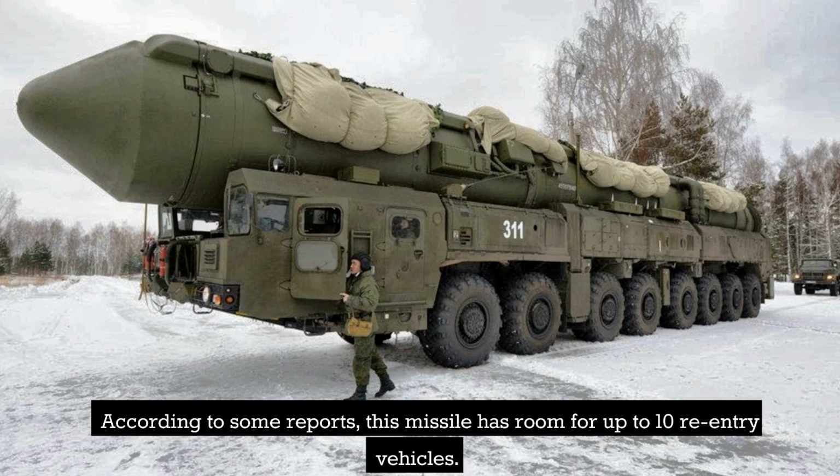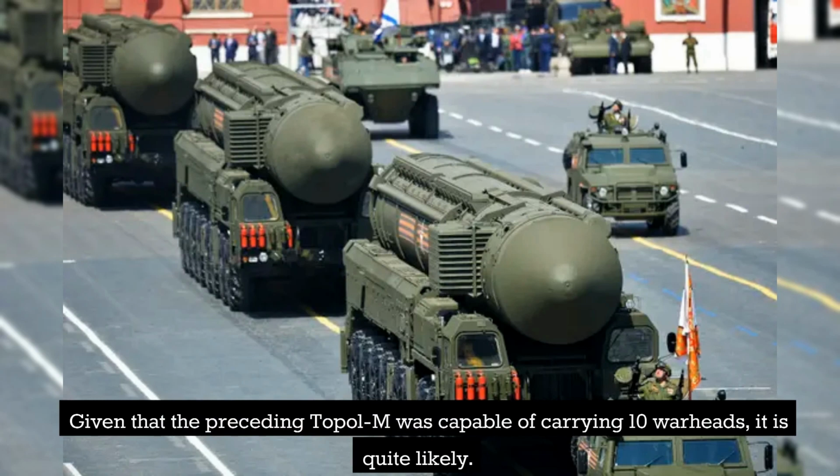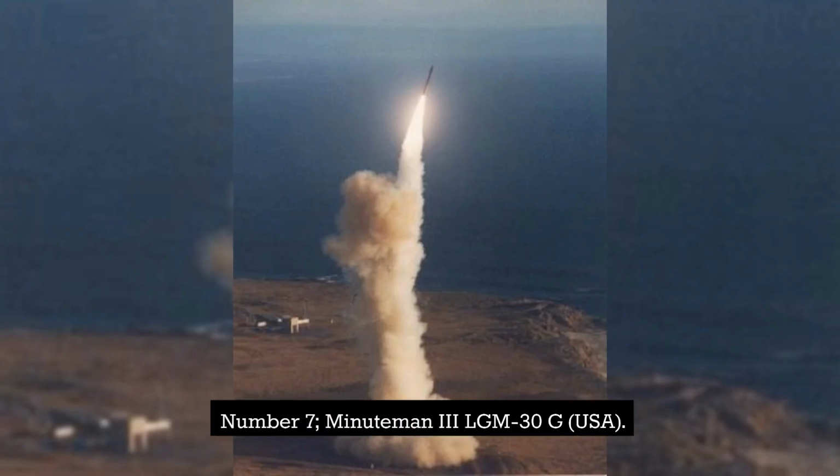According to some reports, this missile has room for up to 10 re-entry vehicles. Given that the preceding Topol M was capable of carrying 10 warheads, it is quite likely the Yars can as well. Number 7. Minuteman III LGM-30G, USA.